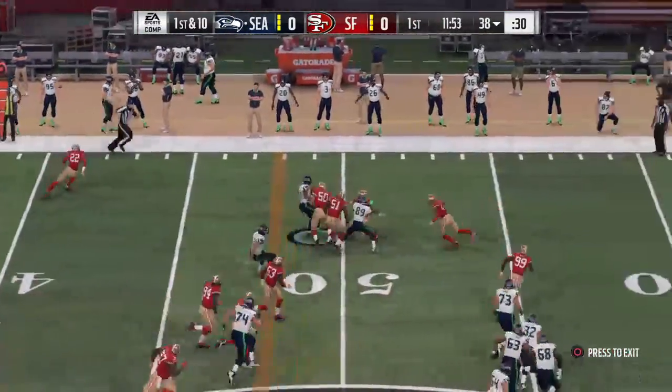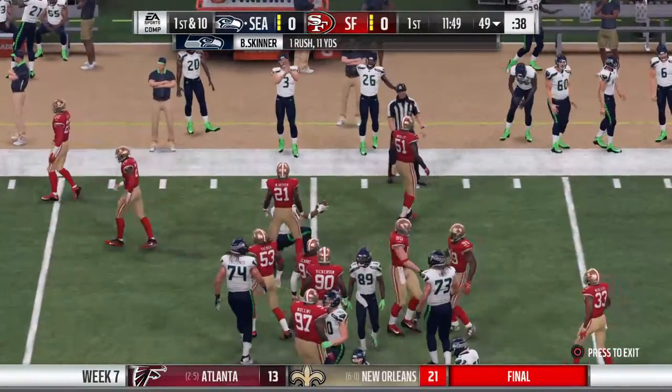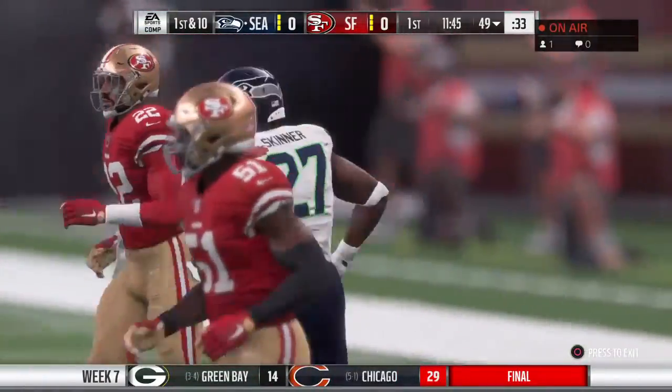Oh, good footwork on the spin. And he is hit pretty hard from the side as he's knocked down. It's a gain of 11 yards that time, and it produces a new set of downs.